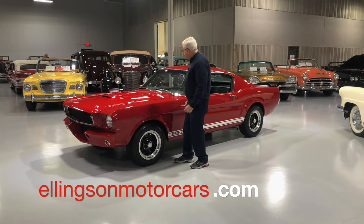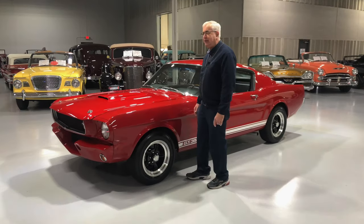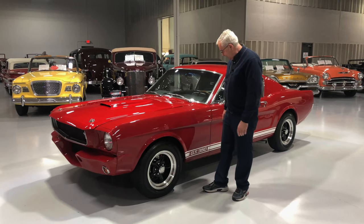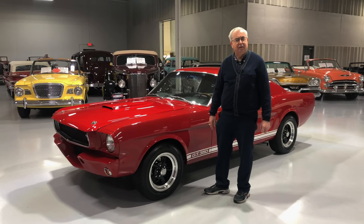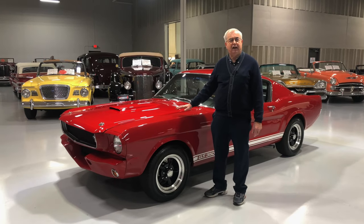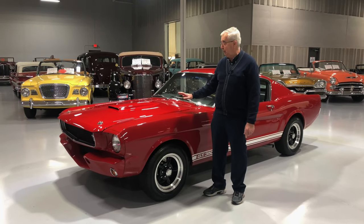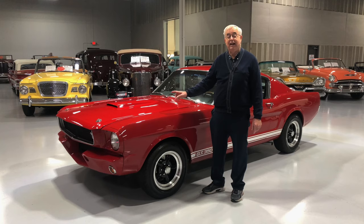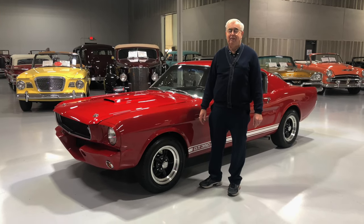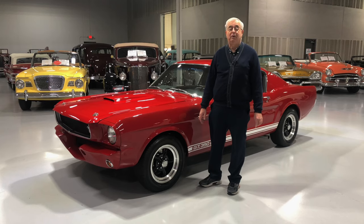So anyway, what we have here is what we call a tribute. In other words, it's a car that looks exactly the way a GT350 would have come from the factory. It's got the fiberglass hood. This particular car came with a 289, and it's got a 289 still to this day, except it has substantial high performance upgrades. I mean, you talk about a performance oriented car.